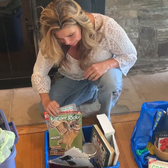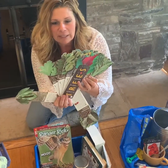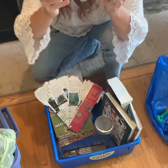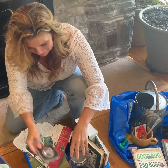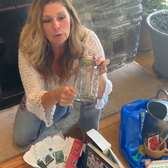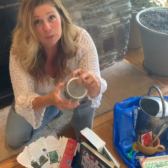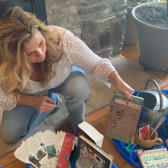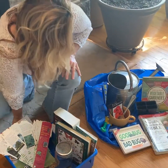So I have Ranger Rick magazines. I have this book that identifies leaves. There's a magnifying glass in here. They can take that out with them. They can take the whole bucket out with them as long as they bring it back in. A mason jar, maybe they want to collect some flowers or a bug to observe for the day, and that has the air holes in it. Just make sure they release that bug. And then other books like animal tracking books, things that spark their creativity about nature.